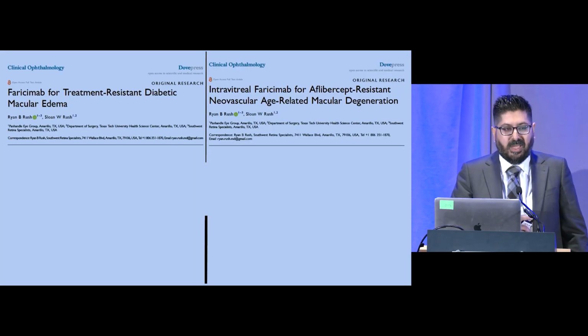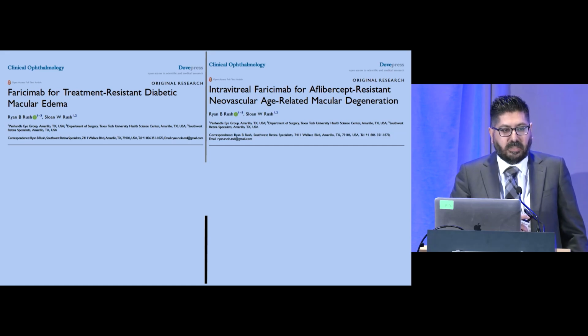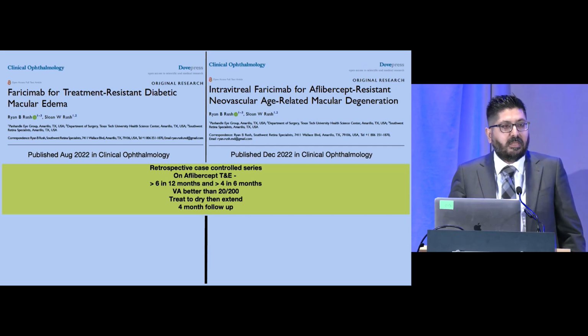So I just wanted to highlight these 2 papers from the same group out in Texas. They've used a similar methodology in both their DME and AMD papers. These were published fairly close together, and these were retrospective case control series looking at patients who had switched from aflibercept on a very tight treat and extend protocol. They were aggressive treat to dry and then extend. They were patients who had better than 20/200 vision, and these were more frequent flyers, as Sunir says. They only looked out to about 4 months in terms of follow-up.